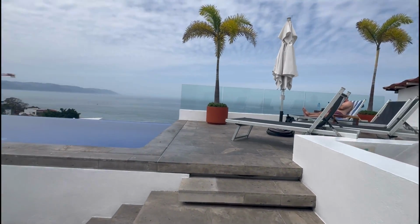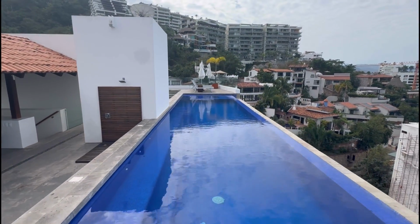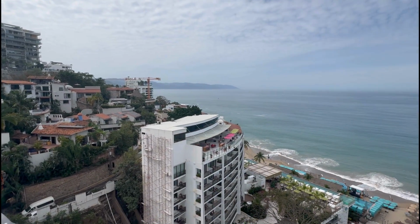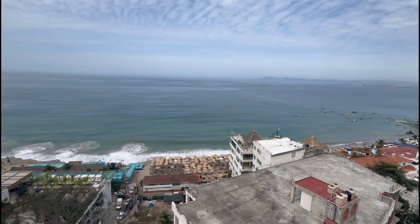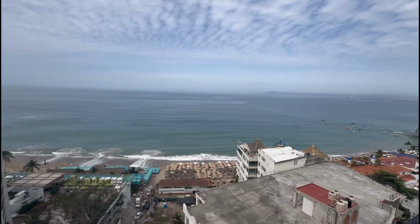Another area to hang out. You've got a great outdoor kitchen. And I just wanted to come to the top to give you a view of the entire Banderas Bay here. Like I said, you can see all the way along the South Shore, Vallarta, getting down to Punta Mita. And you also have views of the pier.